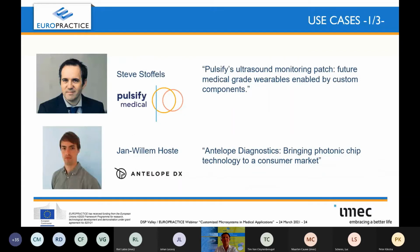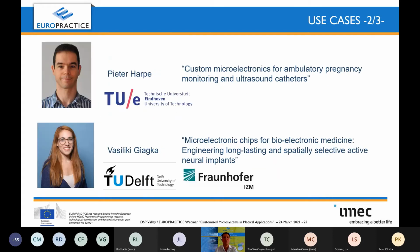Having that said, I want to introduce the speakers of the use cases. The order is the following. We will start with Steve Stoffels from Pulsify Medical, who will speak on their ultrasound monitoring patch. The title is Future Medical Grade Wearables Enabling Customer Components. That will be followed by Jan Willem Hoste from Antilope Diagnostics. He will focus much more on the silicon nitride photonics that enables them to make a photonics system to bring that even to the consumer market.